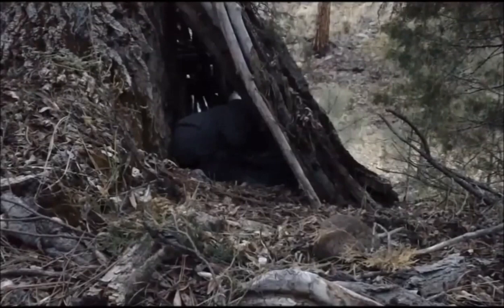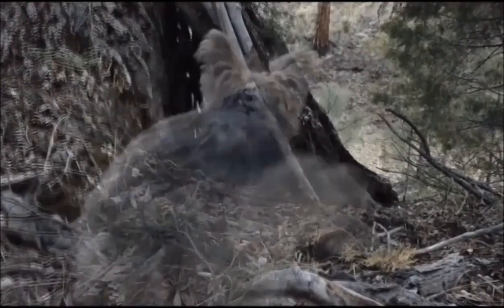Time to test my shelter. Seems cozy enough for Buddy and I.